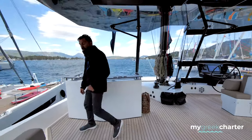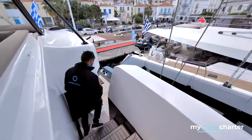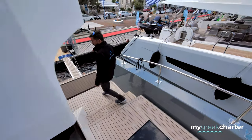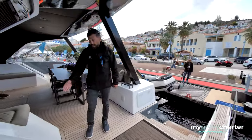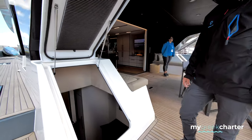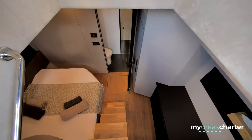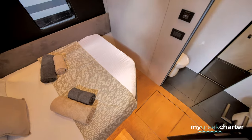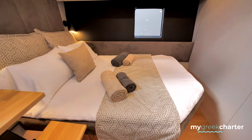Okay, well, this way we'll see the five cabin, the queen also. Another one, five queen cabin. It's also very big with others. From outside, you feel it's small, but if you go inside, you see the space on board in this cabin.